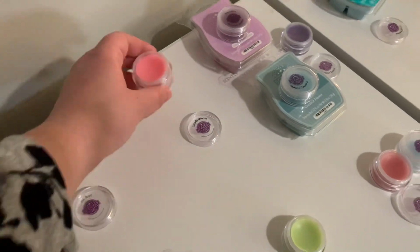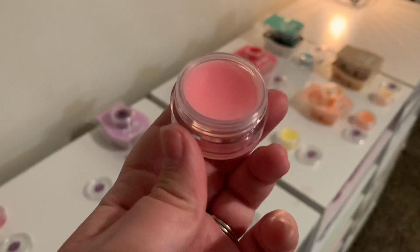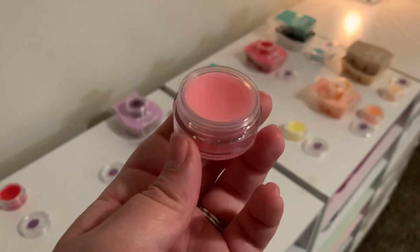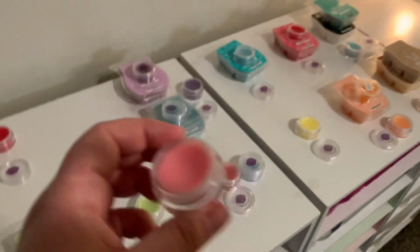I wasn't able to find a dupe of Totally Minnie or something that was really similar, but this is kind of a generic, light, sweet, fruity floral, and I actually really do like this one too. It is really well done. This is another one of my favorites.